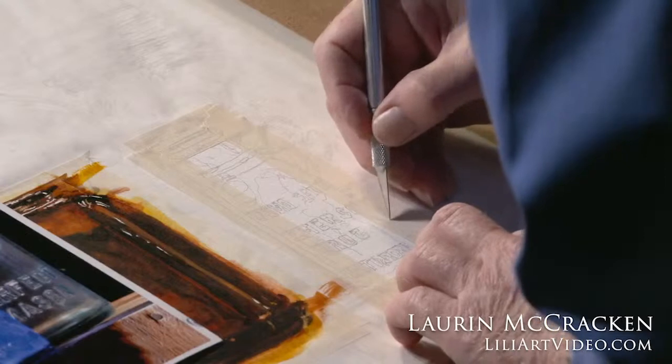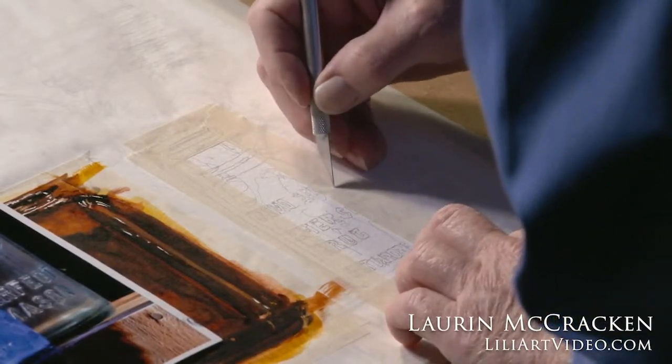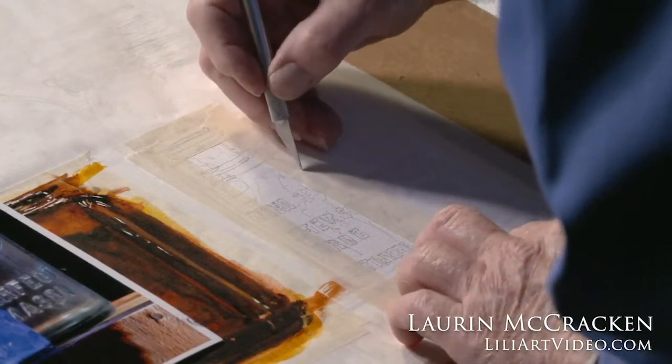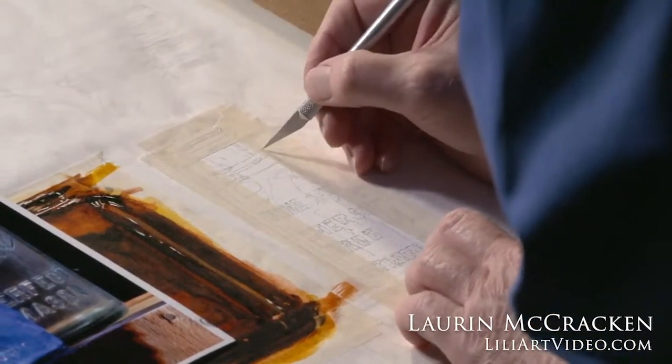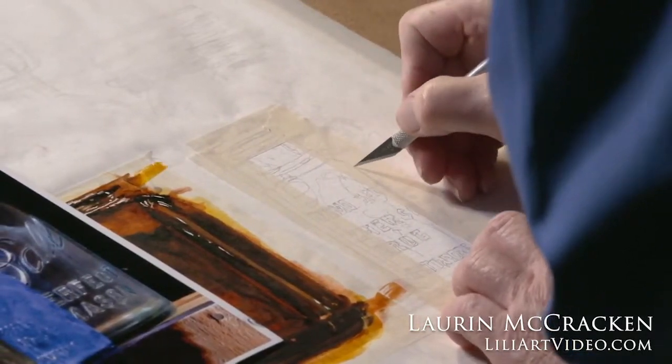It's one right here, so I'm going to go out just a little bit and come in, and then I'm going to come up here, and this is a fairly obvious one up here. Because it's little things like that that add to the realism that we're trying to achieve here.